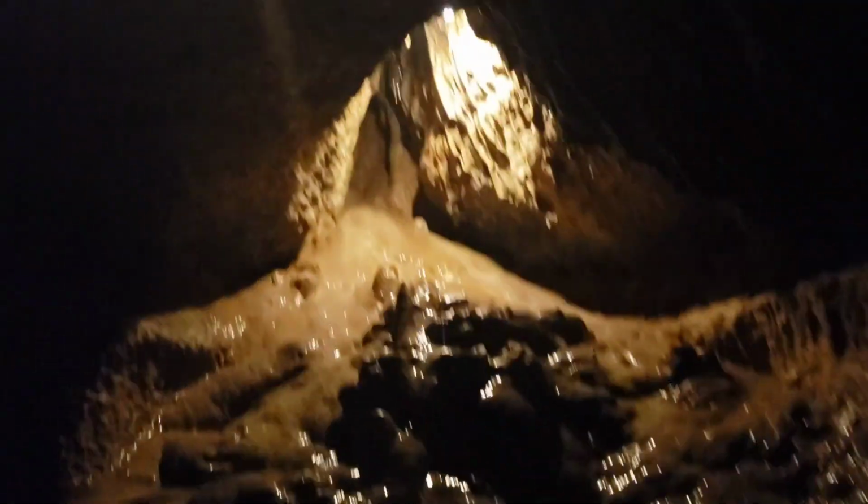So stick to the left side of the wall. Stop. Alright, we can back up a little bit just so you guys can all see this right here. So if you guys can't quite get a good view, we can back up a little bit, just until everybody can see this right here.